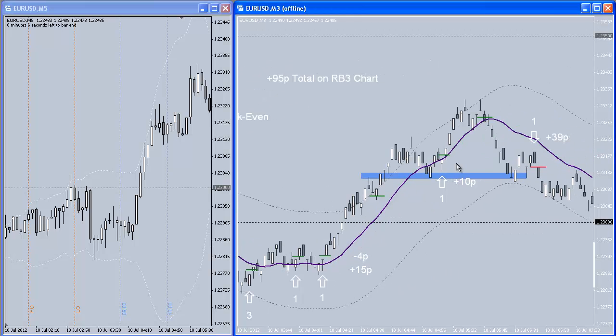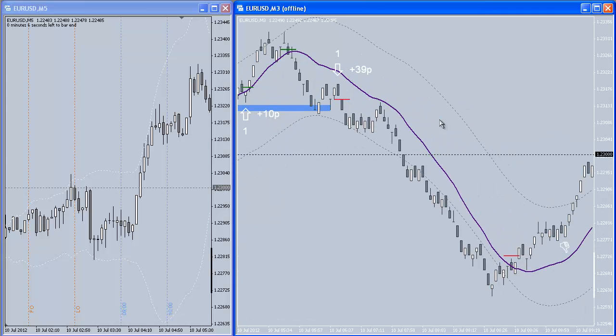Then another type 1 opportunity came up, which I took for just 10 pips because I could tell that this move was getting a little bit extended. We talk about that in the course, how to kind of tell that. And once there was a double top put in here, I took my 10 pips. The market turned over and we got a signal for a short, which I took.